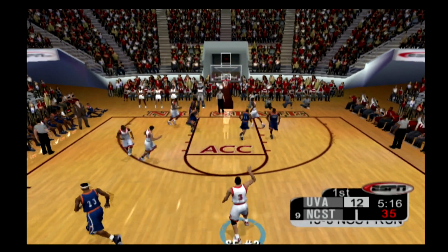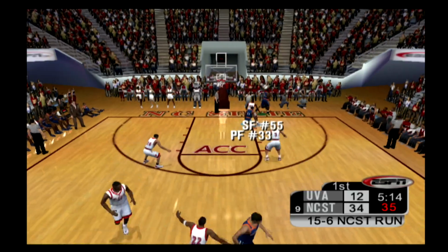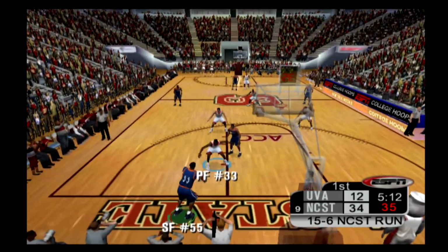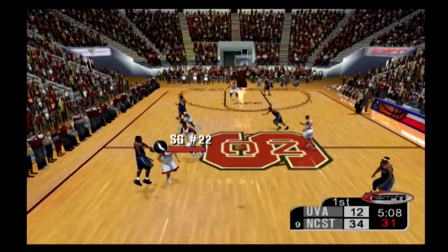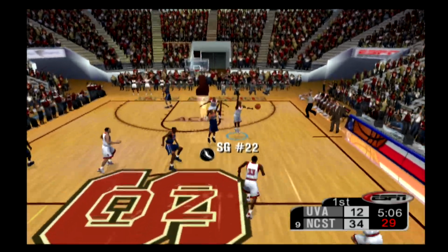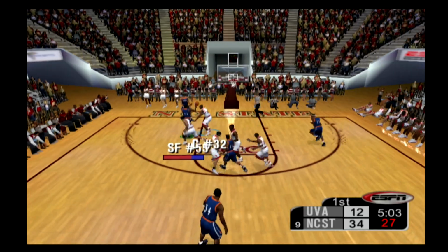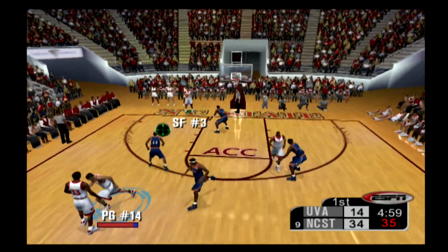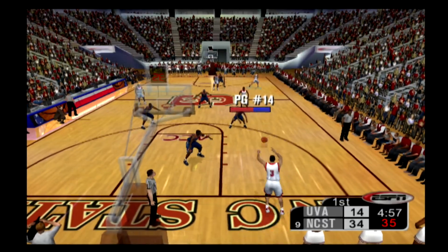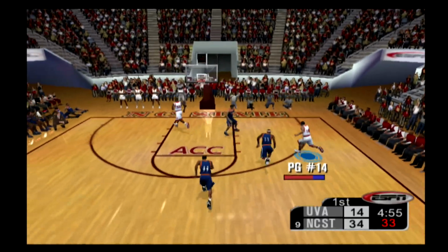From long range, the NC State Wolfpack score again. They got on this roll a while ago, and they just haven't looked back. The Virginia Cavaliers with a huge deficit, a 22-point disadvantage. 23, amazing air and concentration. What a dunk. It's a 20-point game.